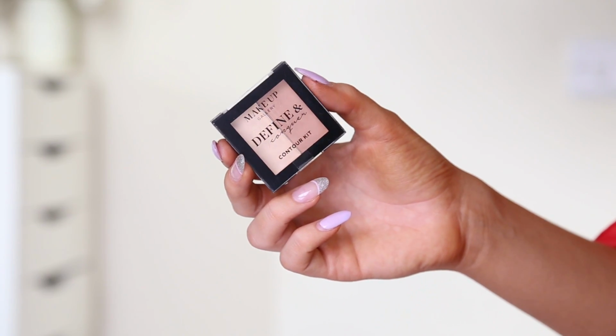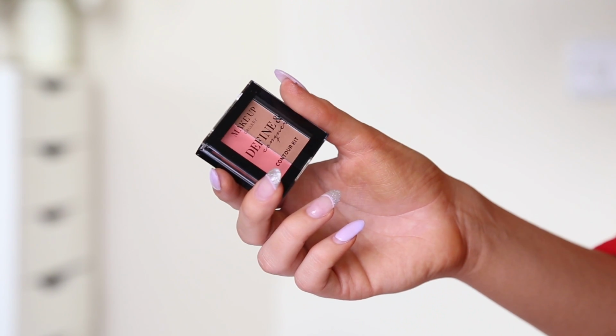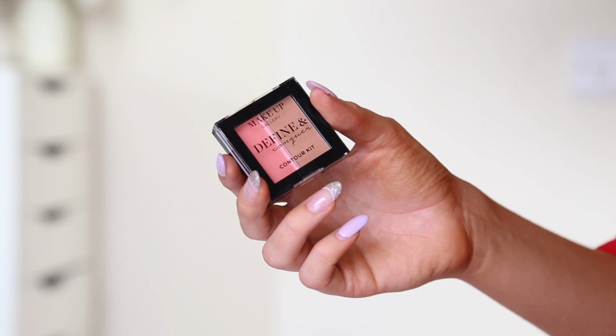You've got one in the shade Light 1, which has like a banana kind of highlighting cream, and then you've got one in the shade Medium 2, which has a blusher tone to it. So I've picked all of these up. I'm going to chuck them on my face and see how they go.